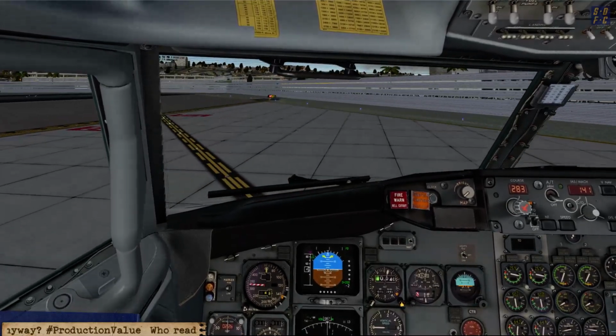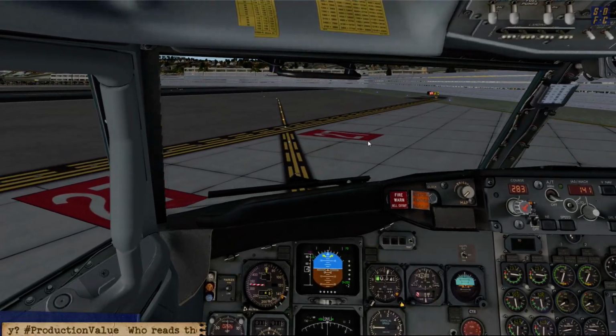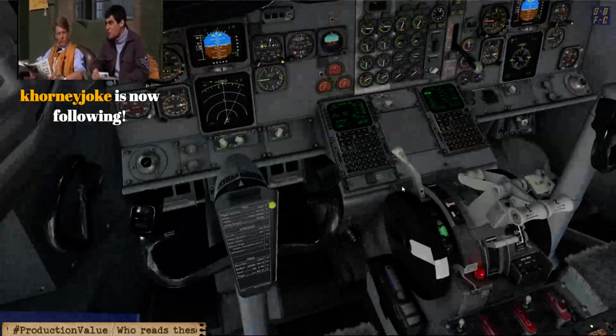Cross runway 7 left, left on Bravo. 39 Charlie Mike. Okay. Let's hold it there.